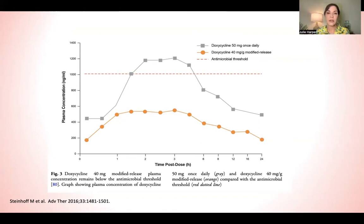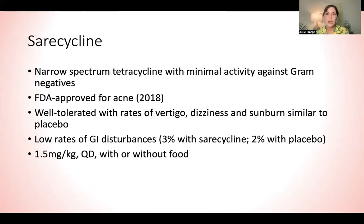again, this is nothing nefarious. It's just that once you cross over that, you are acting as an antibiotic and you are going to kill the bacteria that are sensitive to you. And then the ones that aren't get to become resistant. And we don't see the sub-antimicrobial dose or the modified release doxycycline ever coming up over that threshold over this whole 24-hour period. I mentioned that because I did want to talk about sarecycline.